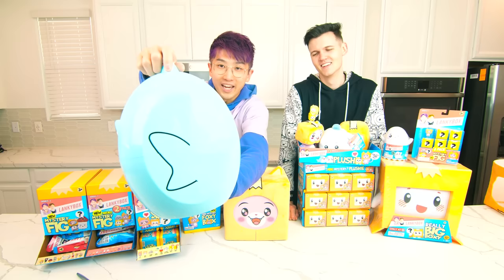All right, now we gotta move on to the really big Boxy box. But before we do this, we gotta throw a little curveball in there, and we're gonna do a secret unboxing right now. Before we open the really big Boxy box, we wanna show you guys a Walmart exclusive product. We have reversible mini plushies. You heard that right.